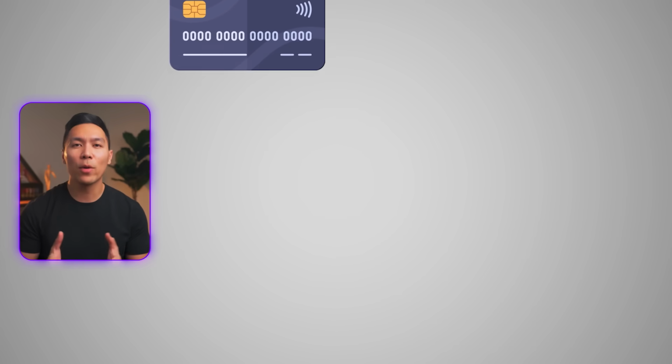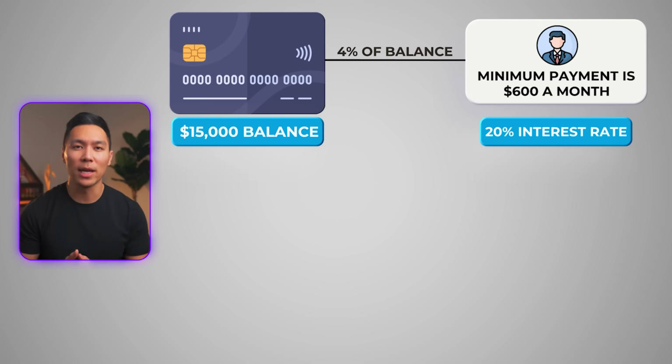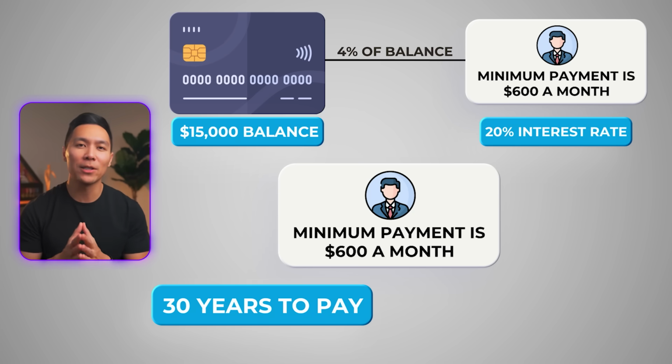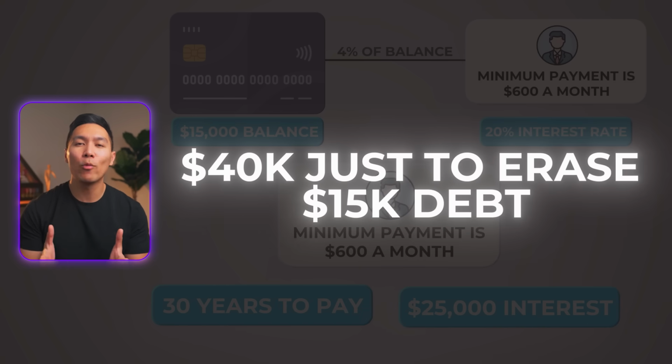Now let's talk about the credit card that we're going to try to pay off. In this example, you have a credit card with a $15,000 balance. It's maxed out, the minimum payment is $400 a month, which is about 4% of the balance, and the interest rate is 20%. Now, here's the scary part that most people don't realize. If you only make that $600 minimum payment every single month, it's going to take you over 30 years to pay off this card. And you're going to pay more than $25,000 just in interest. That means you're going to be paying $40,000 total to get rid of $15,000 worth of debt. That's not okay. And that's exactly why we need a better plan.